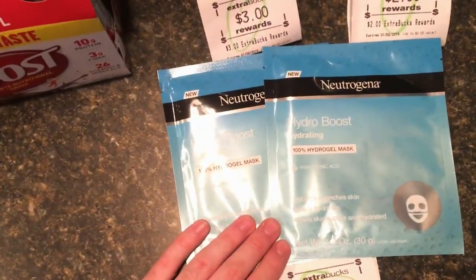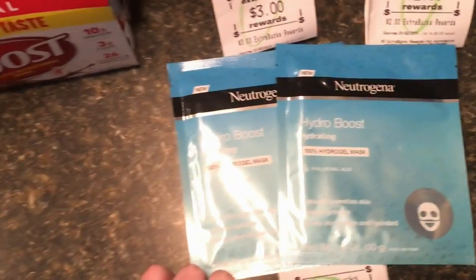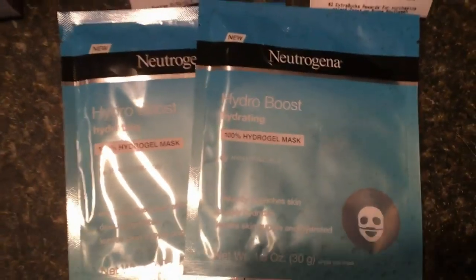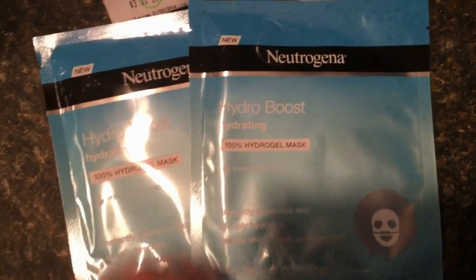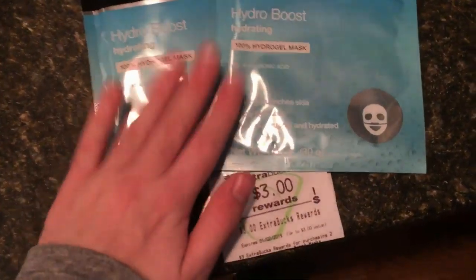All right. Here's the moneymaker, the Neutrogena Hydro Boost. This was $4.19 at my local CVS. I had a buy one, get one free CRT, and I know not everyone's going to have that. So, after utilizing that CRT, I paid $4.19 for 2. I got $3 back, and I also hit Beauty Club spending. So it's like a $1.80 moneymaker, which was an awesome price.